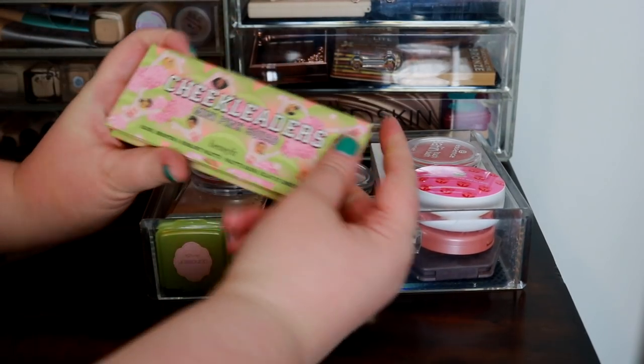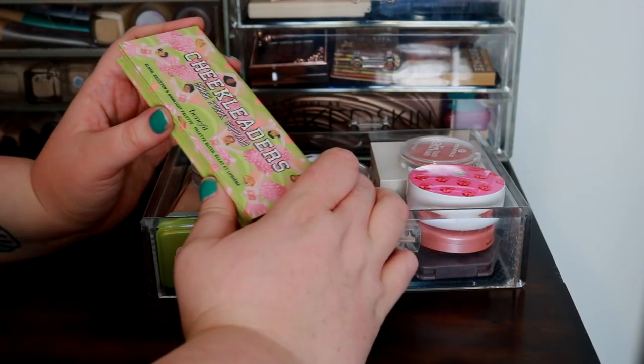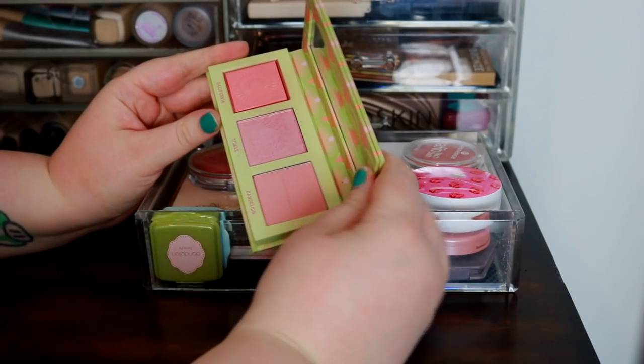The first one is the Cheerleaders Mini Pink Squad. Oh, I'm sorry, Cheekleaders. I keep saying Cheerleaders. It's the Cheekleaders. Now that I know that, it bums me out. This is a cool palette. I really do like it.